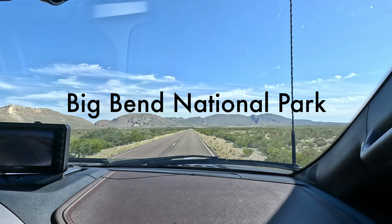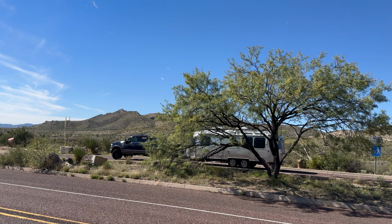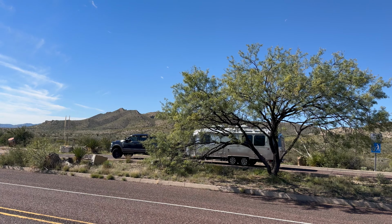Next up was Big Bend National Park. We drove into the park from Marathon and ate lunch at this rest area. There were a lot of rest areas in this part of Texas, and they are great for RV traveling.